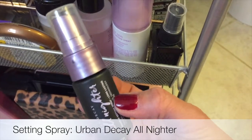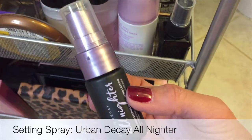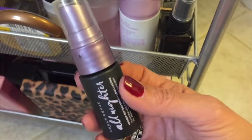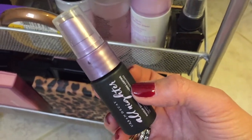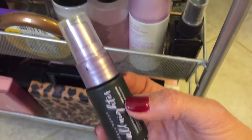I think I've used 3 full sizes of this, and I've used the Scandinavian one, which is the same formulation, the same maker of this formula. That one I've repurchased many times as well, and also have the minis. This would be my pick for all-time favorite setting spray.